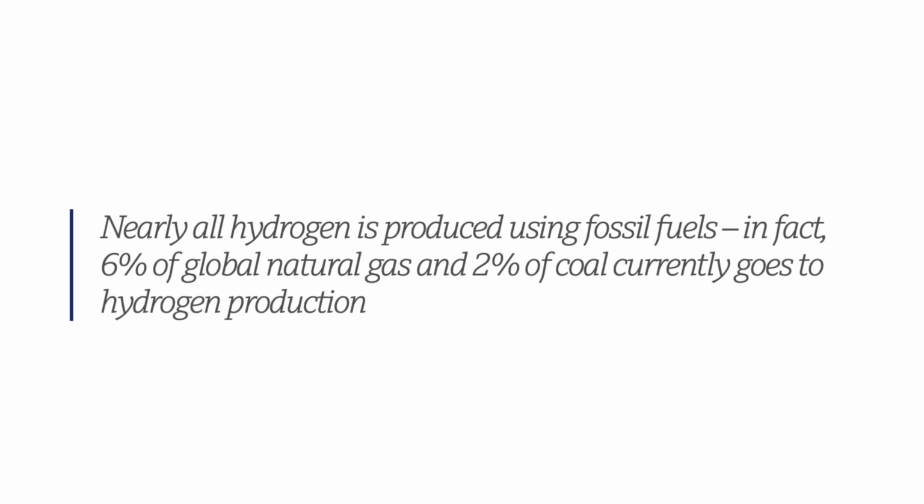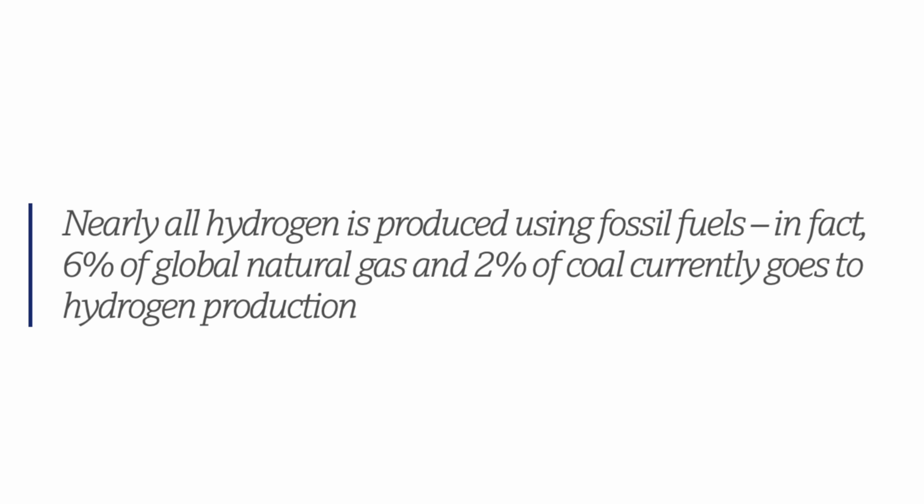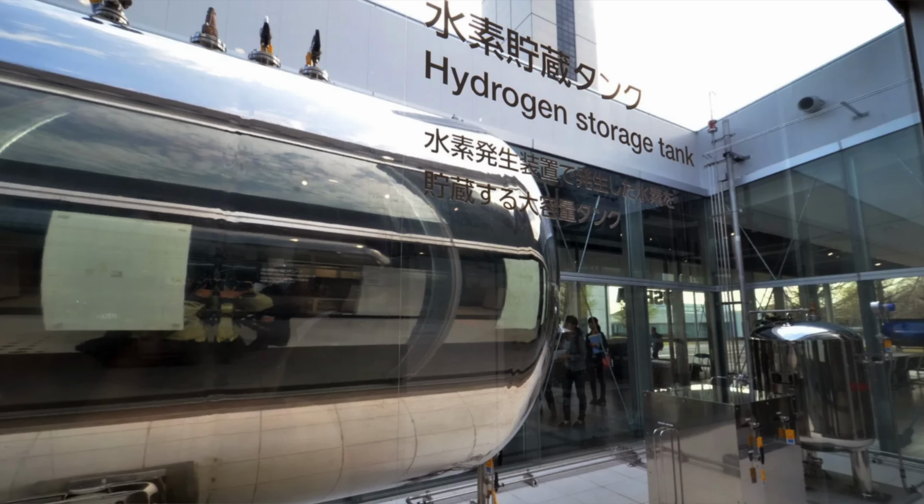Now, another comment that will no doubt come up in the comment section will be this: hydrogen is not green as it's made with fossil fuels. And yes, nearly all hydrogen which is already used heavily in industry is produced using fossil fuels. In fact, about 6% of global natural gas and 2% of coal currently goes to hydrogen production. But hydrogen can also be produced without fossil fuels using renewable energy to split water in a process called electrolysis. This process is expensive, however, and currently just 0.1% of hydrogen is made using it.